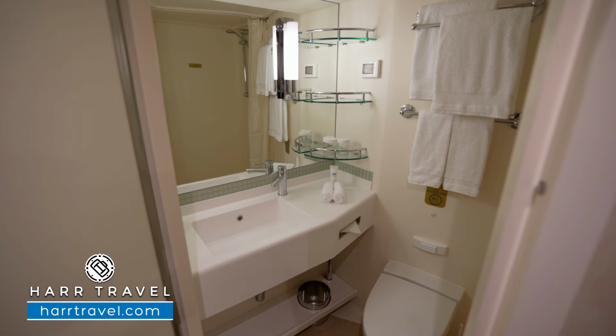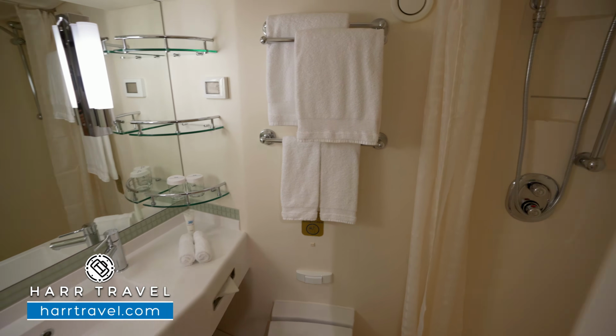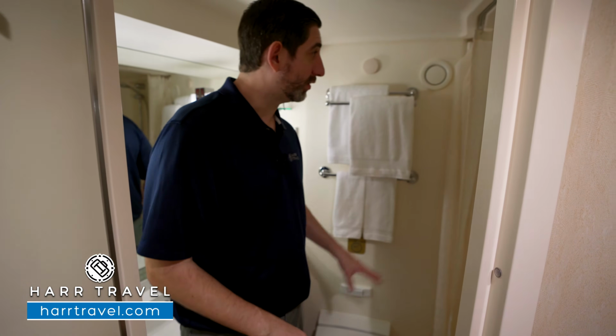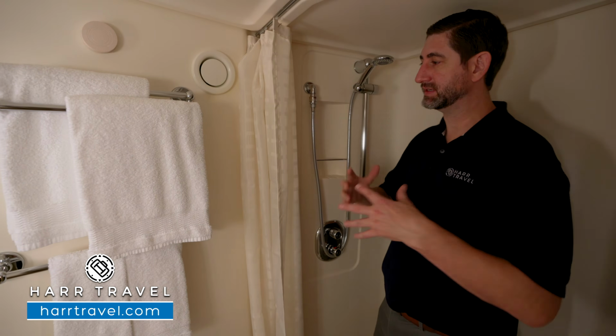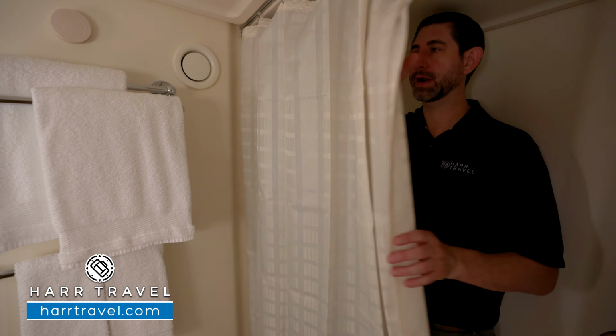So now we're headed into the bathroom. You've got a single vanity here and storage up and down. There's a plug for a razor, a little bit of storage underneath. You've got the toilet tucked in the corner, and then right here, you're going to find the shower. It's got an adjustable shower wand up and down. I'm a pretty big guy, I'm 6'6", but I do actually fit in here just barely. And then you've got the shower curtain right here.